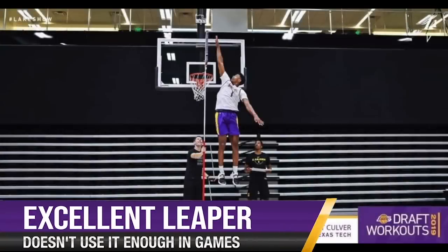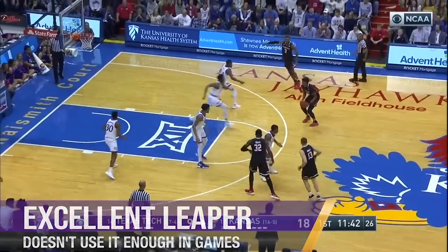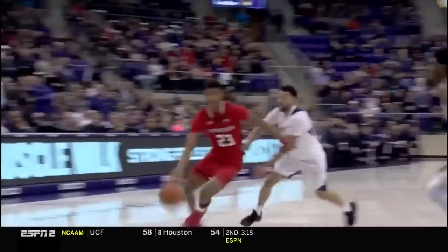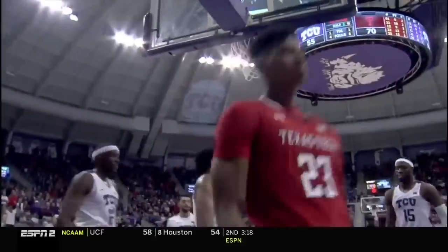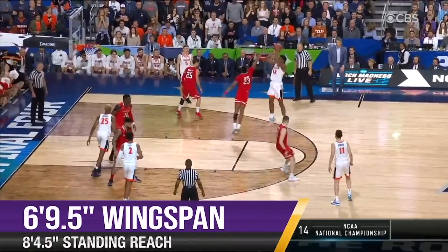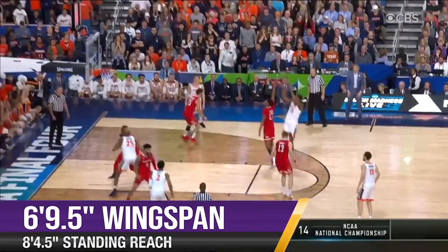This picture made the rounds after Culver's Lakers workout, and while the camera angle certainly helps, he's still way up there. But while he shows this athleticism in games from time to time, most of his work is below the rim, and you don't see these kind of hops. More on this later. He's 6'6¾ in shoes and has a 6'9½ wingspan with an 8'4 standing reach.